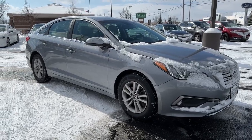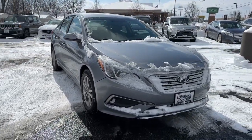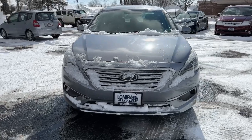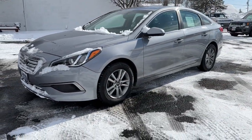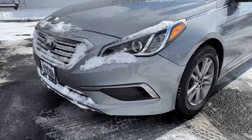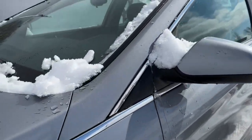Enjoy the view of this 2016 Hyundai Sonata. With less than 90,000 miles on the odometer, this vehicle provides excellent value. This well-built, stylish Sonata delivers the best in family sedan comfort.